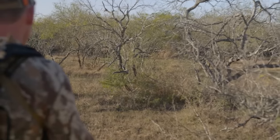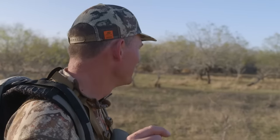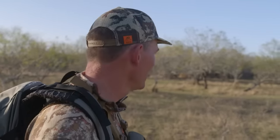So they sense something. I got caught just one time, micro movement. And it was enough that they kind of picked up their pace. They haven't just blown out of here, but it's gonna be hard to keep up with them and get a good shot.